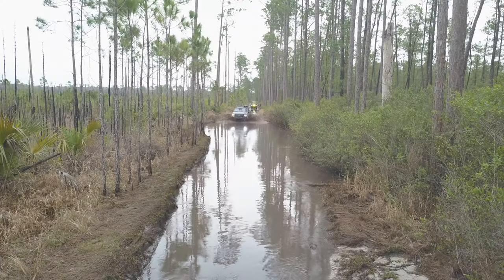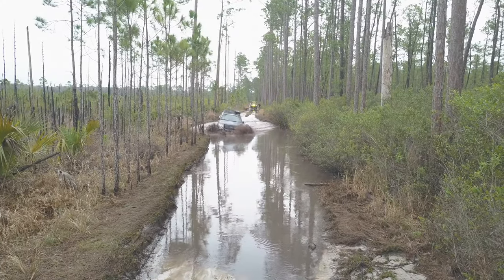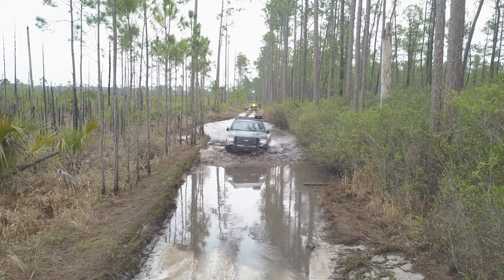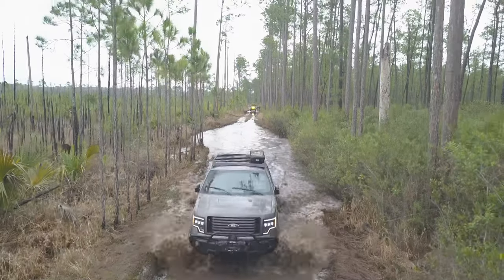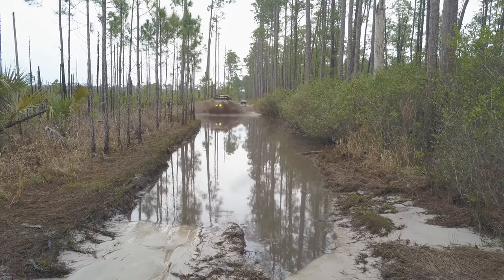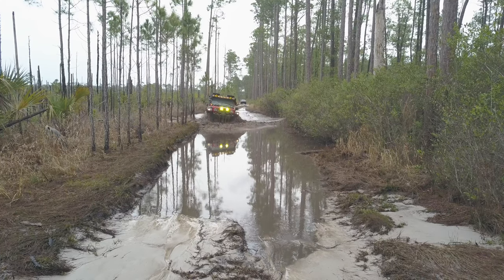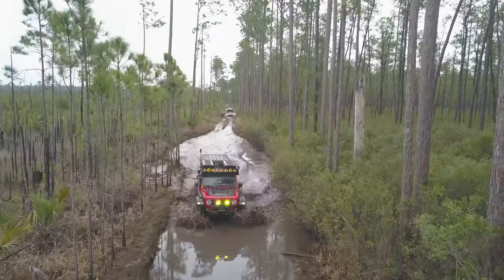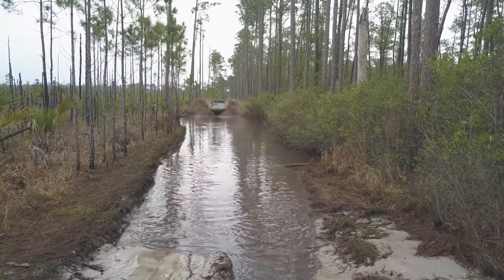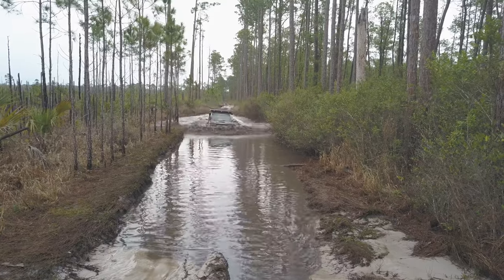We find out later Justin sucked up water into his intake past his air filter on this crossing. Steven and Benjamin both had a blast on this trip. I can't wait to do another trip with them soon because we all had a really good time together. We all got super nervous when Satish started sliding sideways coming up out of this mud hole.